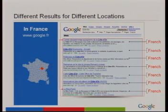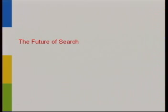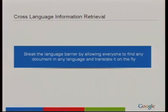So let's talk a little bit about the future and what some of the initial steps are that we've made towards the future, and also how we see that evolving over time. Continuing on that language theme, there's a really exciting prototype that we rolled out last month, which is called cross-language information retrieval. Information retrieval is a fancy way of saying search. So this is cross-language search.